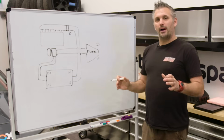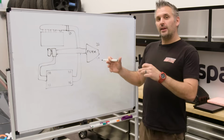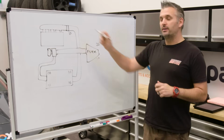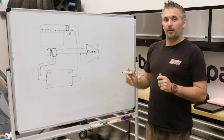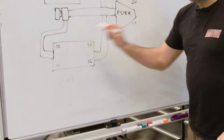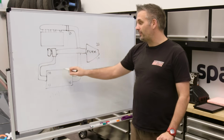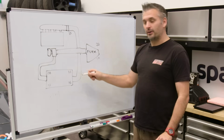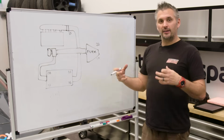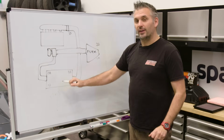Now, here's the best part, talking about a cold night and making more power in your car. People think that on a cold night, your turbo car's making all this extra power because you've got nice cold air into the engine. The real reason it's probably going so well is you have nice cold air hitting your intercooler. So the intake air temp that was going from 130 down to 35, that's probably now going from 130 down to, say, 20. So you're getting a much bigger increase in performance from lowering the intake air temperature via the intercooler.